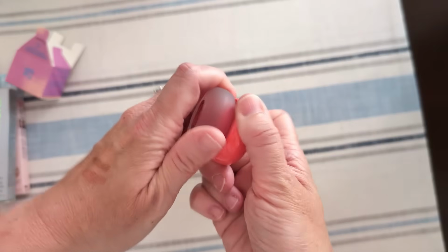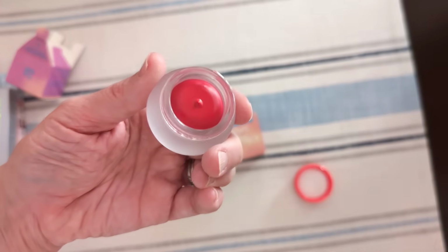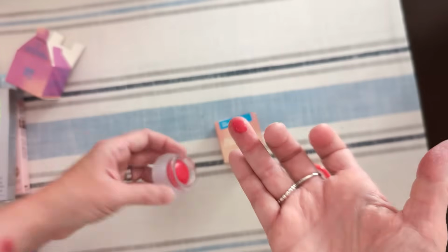And another thing that I love about these two is they go on pretty sheer, even though they look really dark in the pot when you first pick them up. They sheer out, but you can also layer them very easily. So if you want more intensity with the color, it's easy to do.